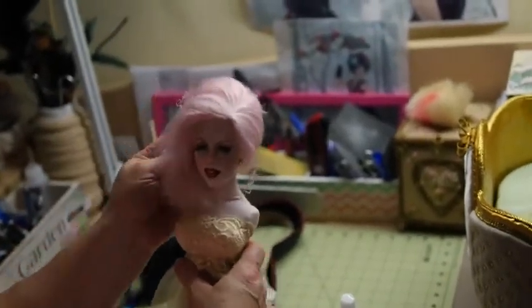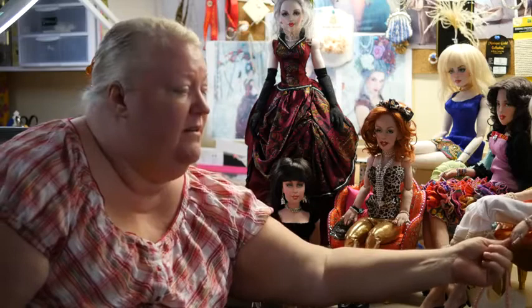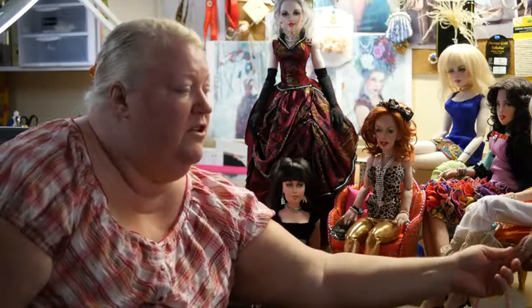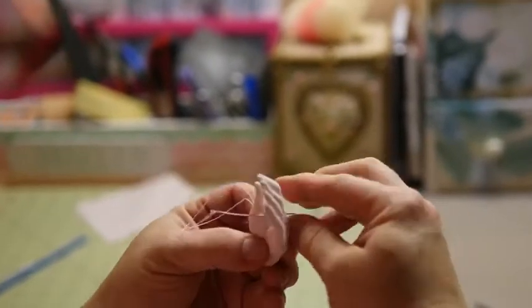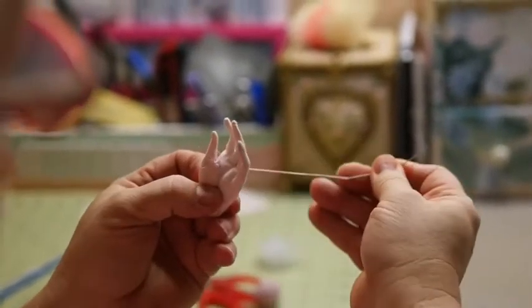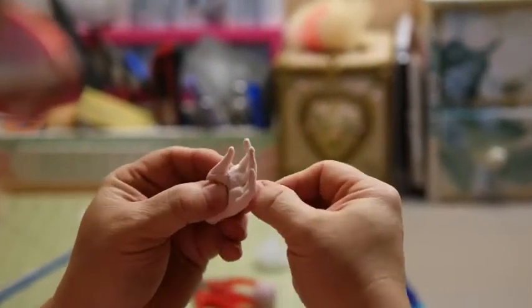The tiniest little details are very important to me. So I will learn to hand make as much as I can, because then you get more of a cohesive look, and that's very important when you're creating art.